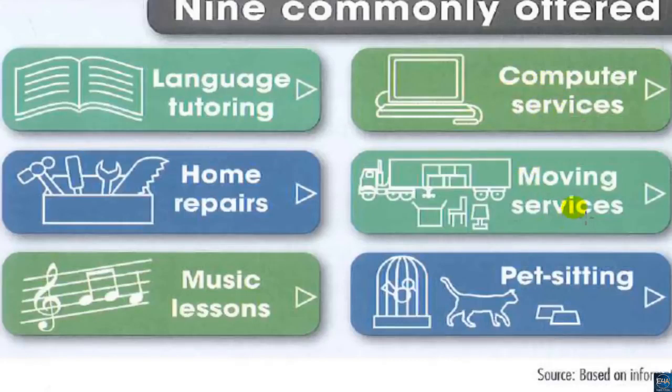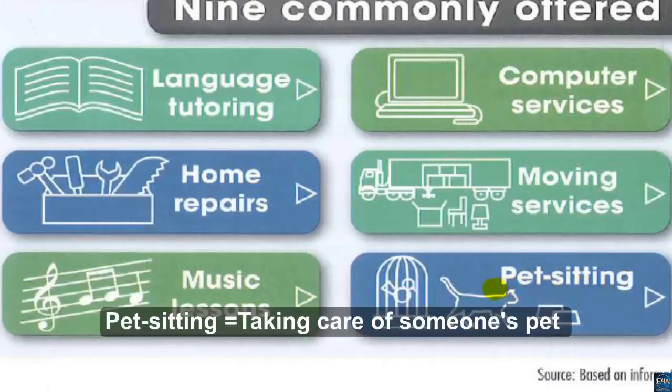Moving services, this is when you move from one house to another. So you need, of course, a car to take your furniture from your old house to your new house. Pet sitting. In the USA, pet sitting is a very important service. Do you know we have babysitting to stay with the baby, but this one, pet sitting, is to take care of people's pets, people's animals, such as a cat, a dog, a bird.